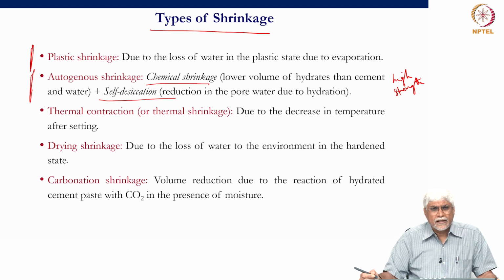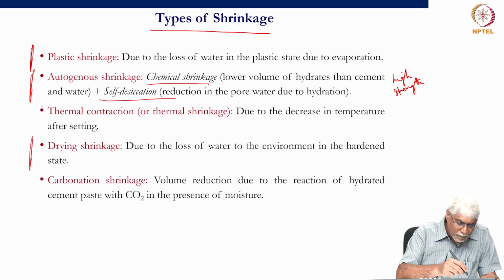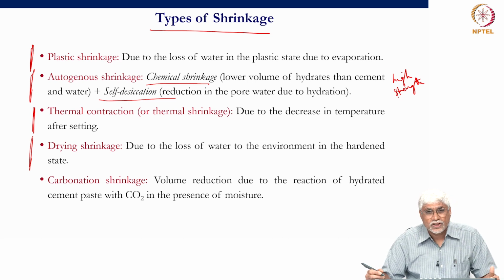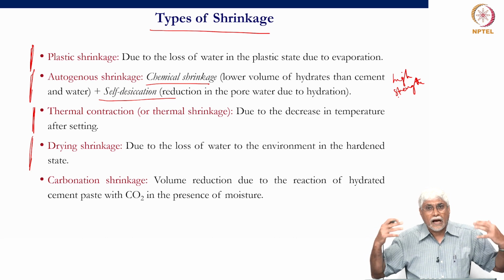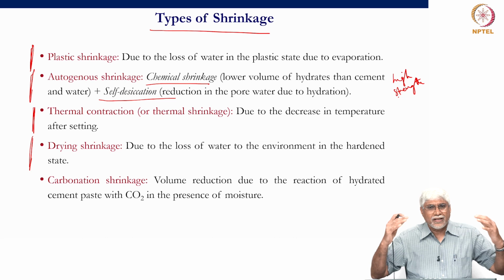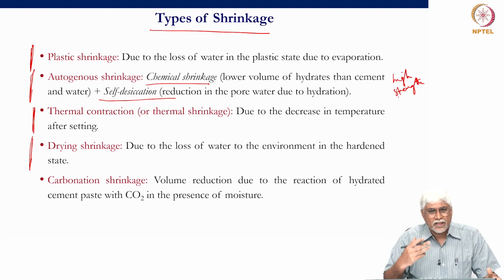The more important type of shrinkage is drying shrinkage, and before that we have thermal shrinkage or thermal contraction. Thermal contraction also happens in concretes similar to where you will see a lot of autogenous shrinkage, where you have a massive element, probably with high cement paste, low water content, so the hydration is pushing up the temperature. As we all know, all cement reactions are exothermic. So the temperature goes up as the cement hydrates. Now when the concrete sets at this high temperature and cools down to ambient, then there is shrinkage. So this is thermal shrinkage or thermal contraction.